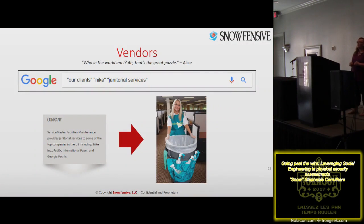Just like employees, I try to find vendors. Here's a quick Google Dork that I use when I'm looking for vendors. Once I actually find them, I see what their dress code is. Sometimes they'll have things like if they work certain hours. The more information, the better I can do to impersonate them.